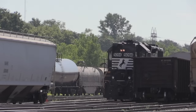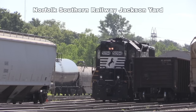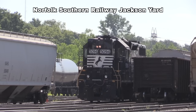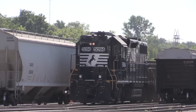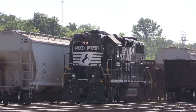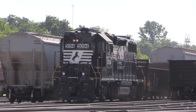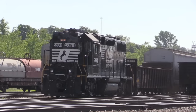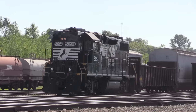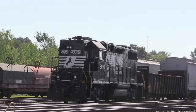On August 4th, 2016, we visited Jackson to record Norfolk Southern train B16 on the Cincinnati Northern Branch. In charge of the train that day was High Hood GP38-2, number 5094, which pulled a short train of cars to Gerdau Max Steel, south of town.